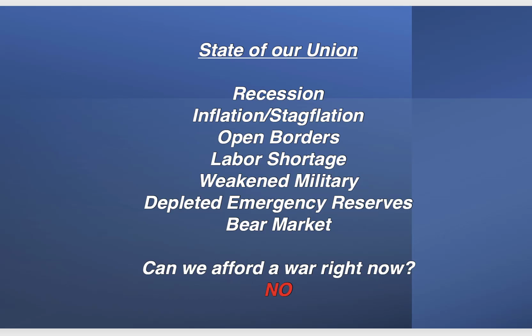This is the state of our union. In fact, no one wants to even talk about recession. Guess what? We're in a recession. We are seeing inflation. We will ultimately, again in my opinion, see stagflation, which is going to make this much worse. Something along the lines of what we saw in the 70s. We have open borders. People are coming in by the millions. It is stressing our economy. As a result, there's a labor shortage.